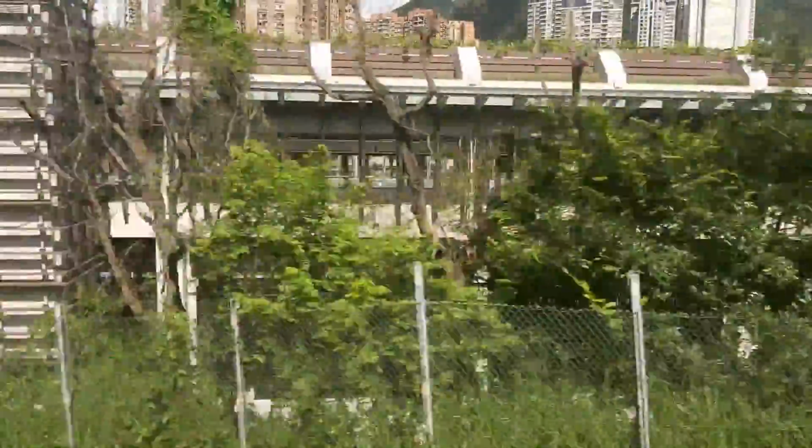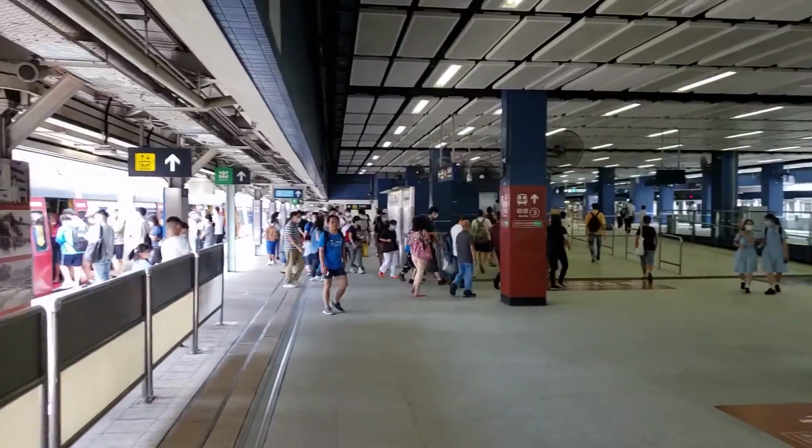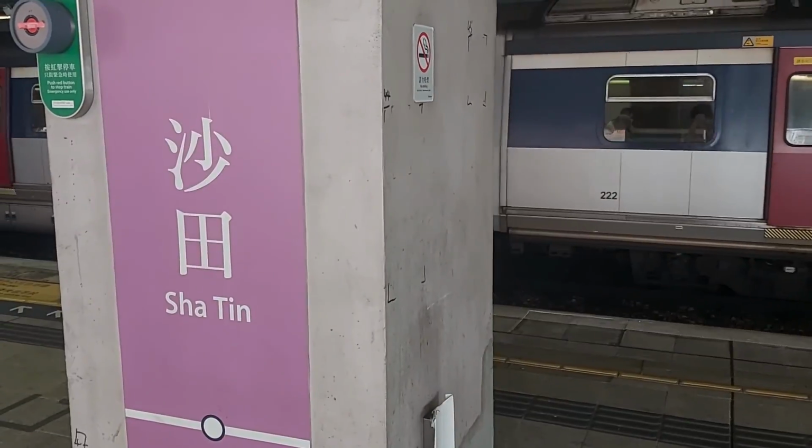After leaving the Beacon Hill Tunnel, the train is now in the New Territories. On the right is a nice view of the new Hin Keng station on the Tuen Ma line. Tai Wai station is next, an interchange station with the Tuen Ma line. After crossing the Shing Mun River, and now 10 kilometers from Hung Hom, we reach Sha Tin station.